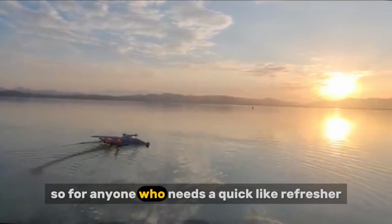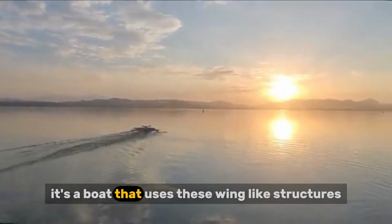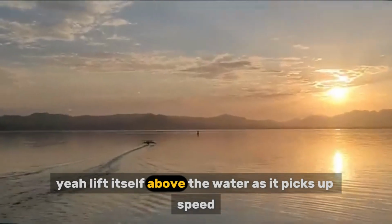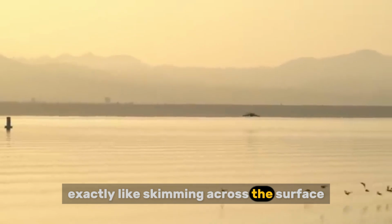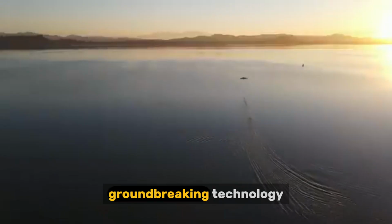Okay, so for anyone who needs a quick refresher, a hydrofoil, basically, it's a boat that uses these wing-like structures called foils to lift itself above the water as it picks up speed. So it's kind of like a blend of a boat and a plane, skimming across the surface. And what Luemba's doing is taking that concept and injecting it with some truly groundbreaking technology.